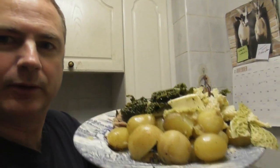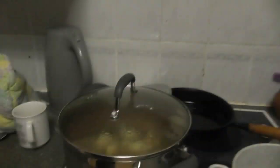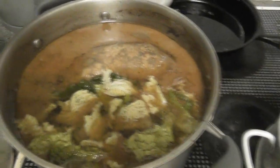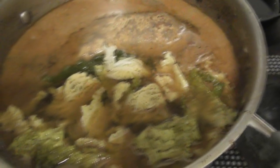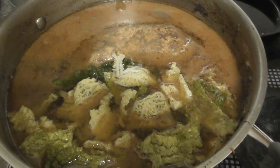So there we have dinner laid out now. Only stripped one of the birds, and as you can see in the pan here, I've actually added the water that I boiled the potatoes in into the pan, but we've still got one of the birds there. That's the duck, and a bit of cabbage left over as well, so that's gone in, so nothing is wasted.